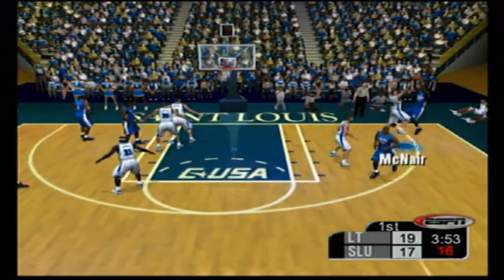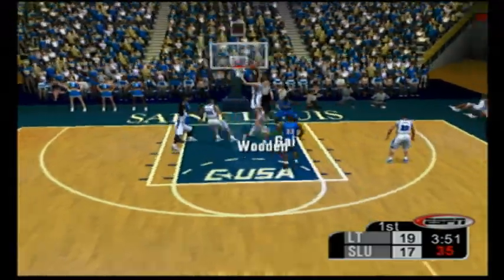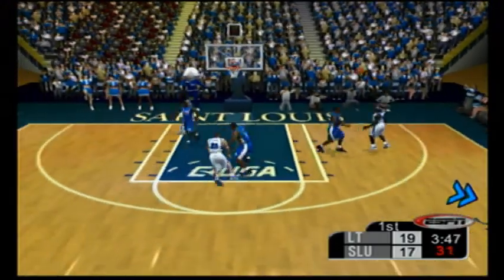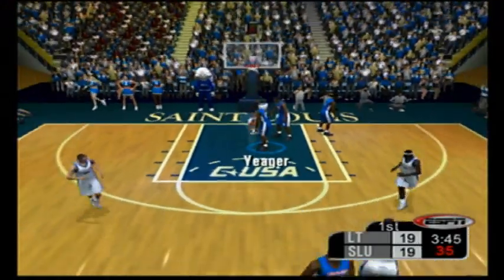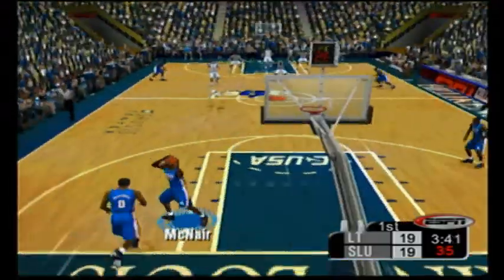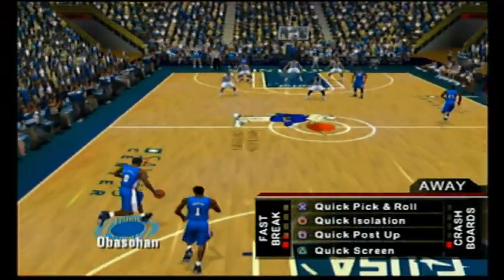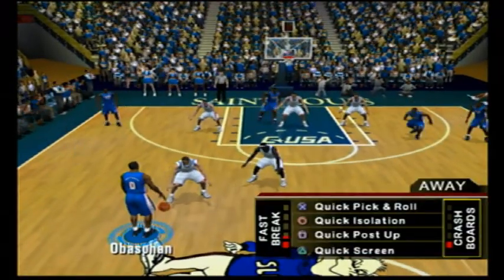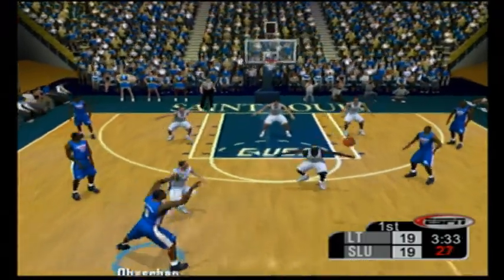Winans up top. He shoots the fadeaway. There's no need for the rush shot there. The coach can't be happy about that one. The Billikens with a 2-pointer this trip down. They can tie it. Louisiana catches the ball very high and then muscles it down. The Louisiana Tech Bulldogs are in a tie game as they bring the ball up.